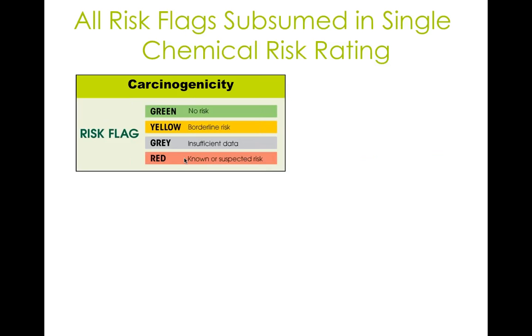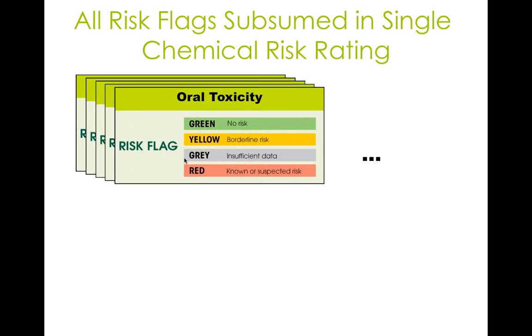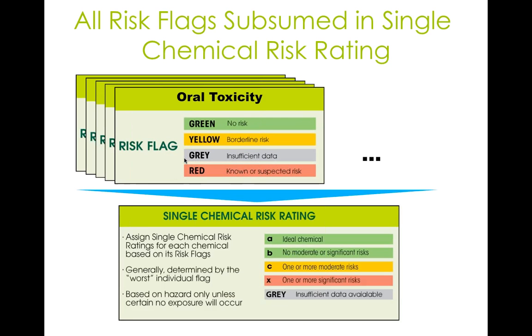So then taking all those risk flags for each of the 24 hazard endpoints, those are subsumed into what we call a single chemical risk rating. So as you can see, here's an example. Each of the risk flags for all 24 endpoints are subsumed into the single chemical risk rating. So the lowest score of each individual risk flag is what equals the single chemical risk rating. So in other words, one red risk flag will result in a single chemical risk rating of X for that chemical.